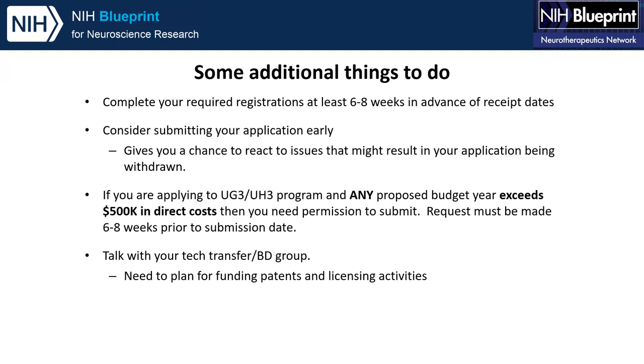Consider putting your application in early and letting me know it's in when you've done it, because that gives me opportunities to at least look at it and say, do I see any obvious things missing? I can't rewrite your application for you, but I can let you know that, hey, this is missing, like the budget sheets, or I see an issue somewhere in the grant that I think you may have to address. Please address it. And you can have an opportunity to withdraw the application and put it back in with the corrected version.